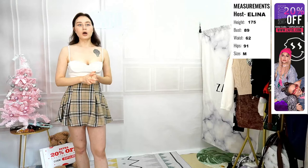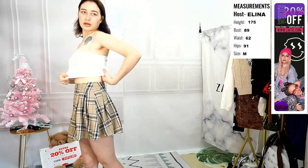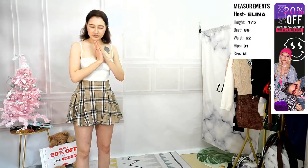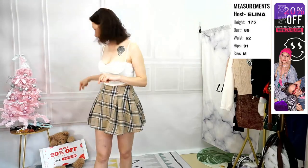And about sizes, I'm wearing small. Also we have medium, large and extra large. Even though I'm wearing small, you can see it still has some space. About material, I already talked, and about colors, only one color. Price is $12.49, but with this promo code, ZAFUL2021, you can see here, the price is going to be $9.99. I will come closer so you can observe the tone.